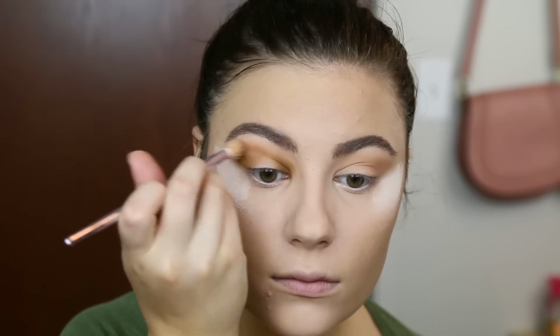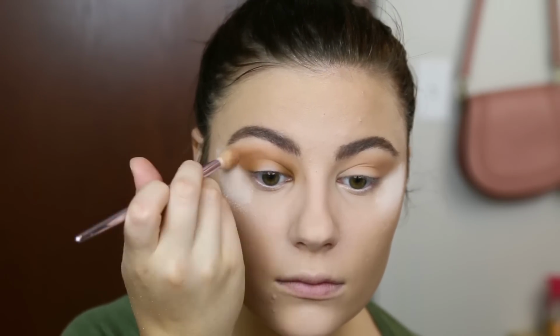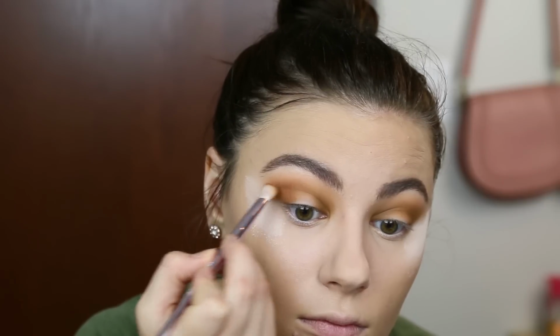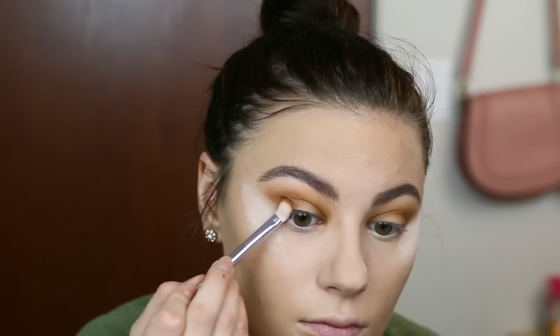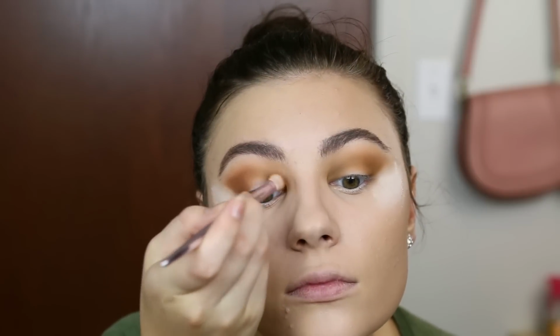So then I'm just going to make sure to blend out all the edges. We don't want any harsh lines on this look at all. Then I'm going to take the orange and the brown that I'm pointing to because I didn't want like a bright orange, but I wanted it to be a little bit more muted and put some brown in there to deepen it up. So I kind of just mixed them together. I really like how it turned out.